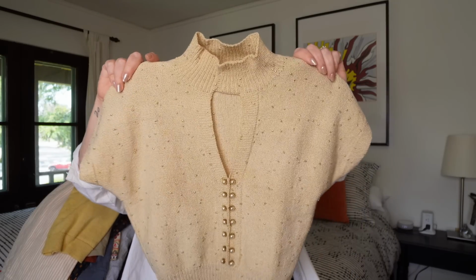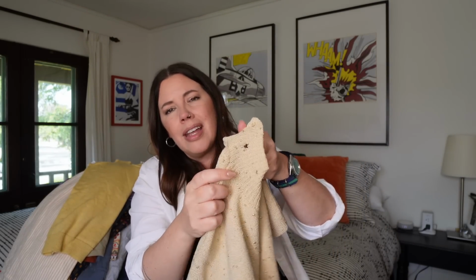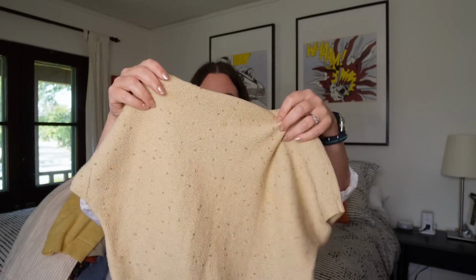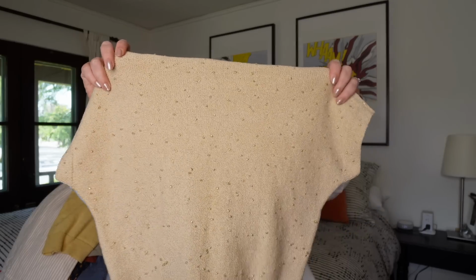Such a little dreamboat. There are a couple of little holes. There's one on the neck here, and there's two little pinholes elsewhere on the sweater, but I don't think that's gonna stop it from selling. This is such a special piece. I've never seen anything like this. I have been buying and selling vintage pretty much my whole life, and I've never seen anything like this.